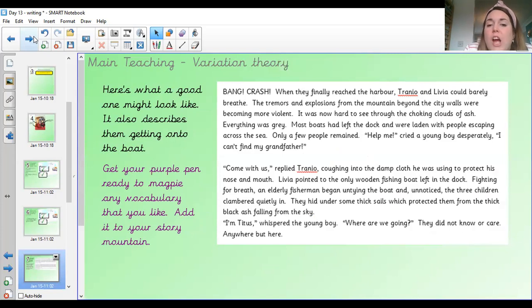So, bang, crash. When they finally reached the harbour, Tranio and Livia could barely breathe. The tremors and explosions from the mountain beyond the city walls were becoming more violent. It was now hard to see through the choking clouds of ash. Everything was grey. Most boats had left the dock and were laden with people escaping across the sea. Only a few remained. "Help me," cried a young boy desperately. "I can't find my grandfather." "Come with us," replied Tranio, coughing into the damp cloth he was using to protect his nose and mouth.